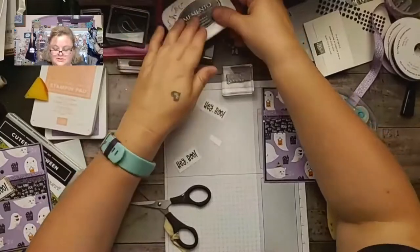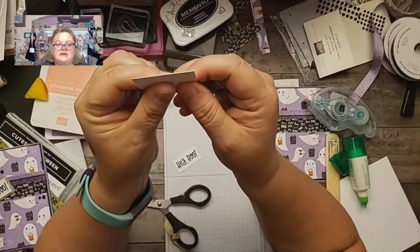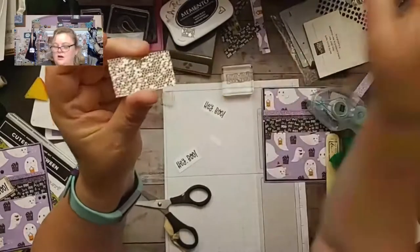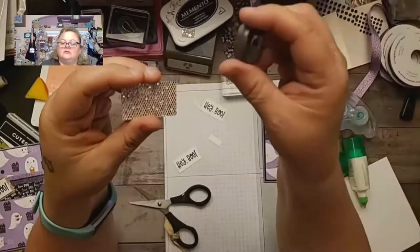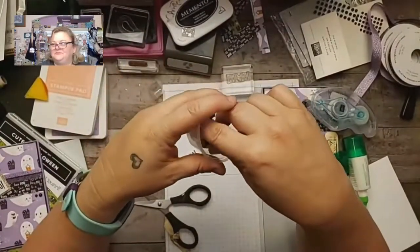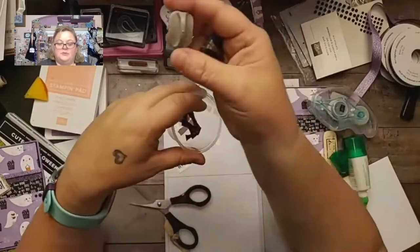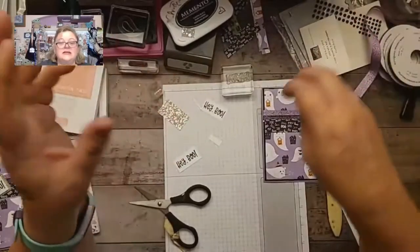And I wanted to mention too, when you get this paper and you cut it down, see how thick it is? So I usually have two on my desk, well, I broke my paper trimmer. So I've been keeping my little paper scorer in here because it keeps falling out every time I do it.